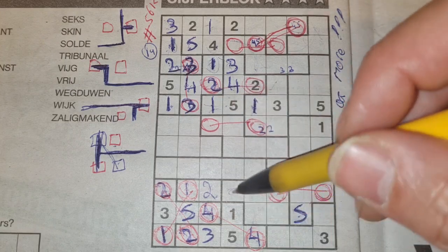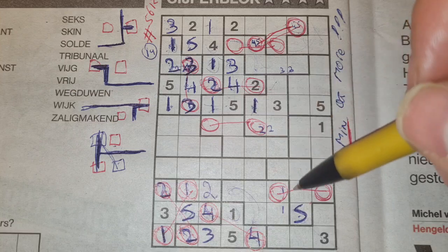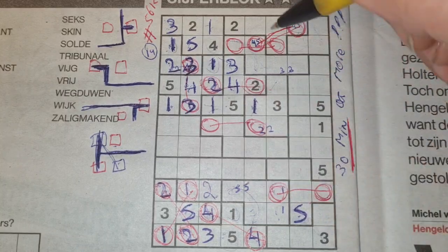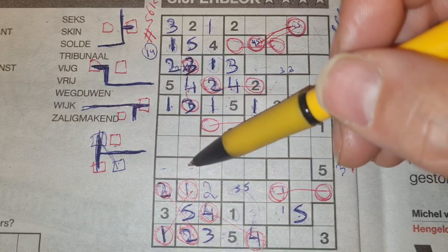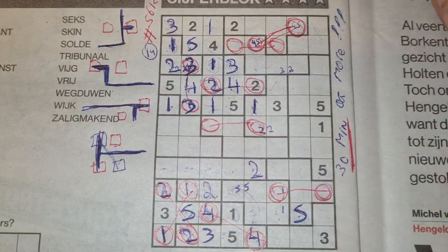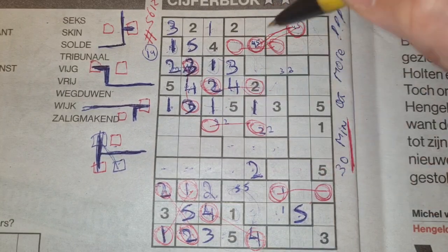Well, these are 3 boxes, so round 1 can be 1, so 1 could be here, could be there. These two boxes can be 5, that box can be a 5, so the 5 could be here, could be there. These two boxes can be a 2, these 3 boxes can be a 2, so 1 box left for the 2 in this area should be here. These 3 boxes surround the 2 can be a 2, so the 2 could be here, could be there.